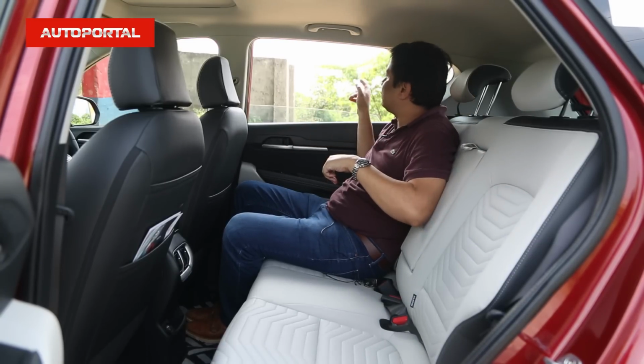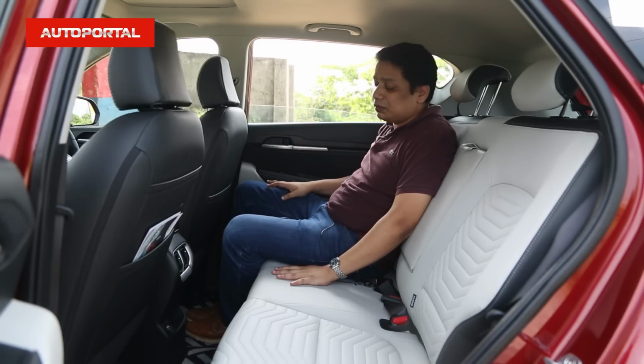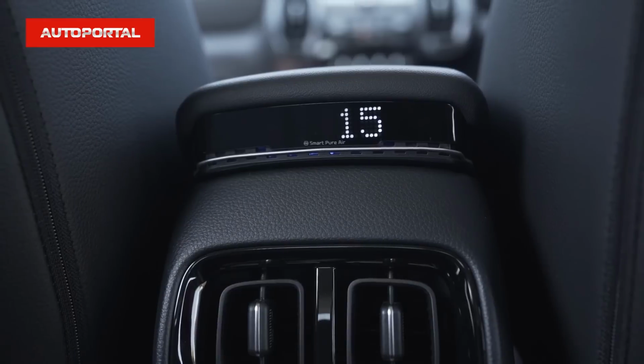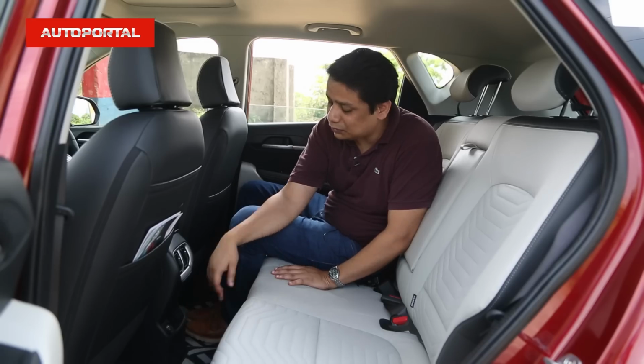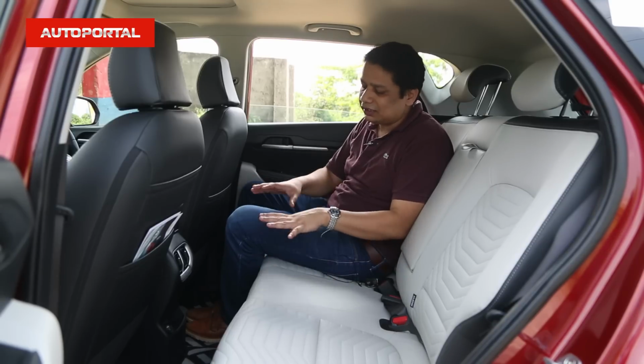You get big windows at the back. There's also a quarter glass window over here, which means that you never feel claustrophobic. Your own AC vents, as well as a USB charging point and a small place where you can keep your cell phone. Now there's a bit of a lump in the floor panel, but it's not too much, so whoever's sitting in the middle can stretch his feet.